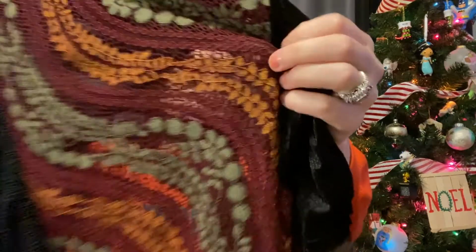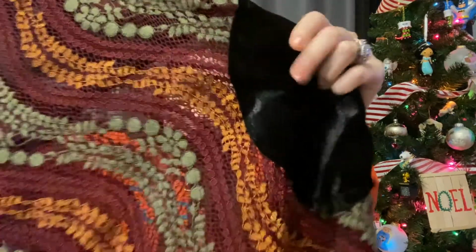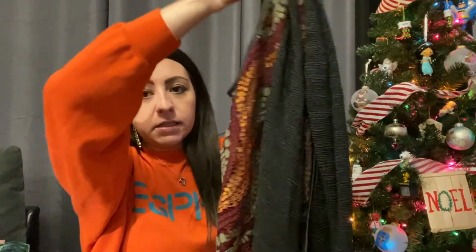But this particular item is like a vest, like a drapey vest. The back and the sides have velvet on it, and then this is like a really pretty lace crochet type thing. It's long, and I should be able to sell it for 20 to 25. I would think I could probably sell it for like 25.